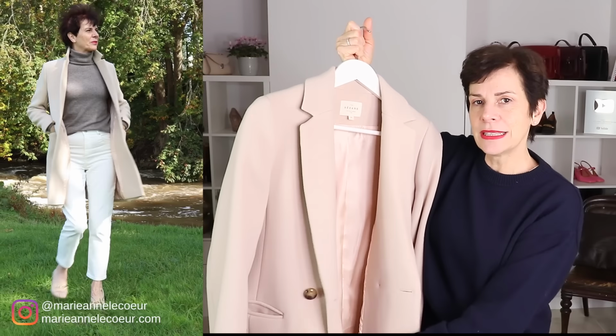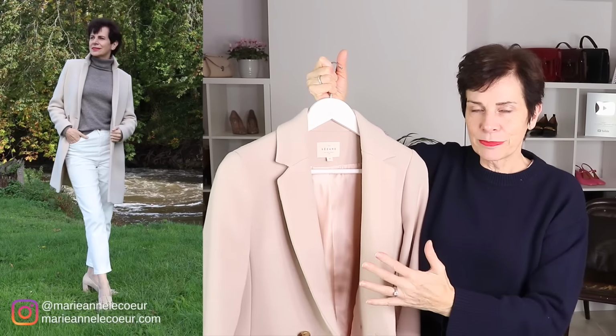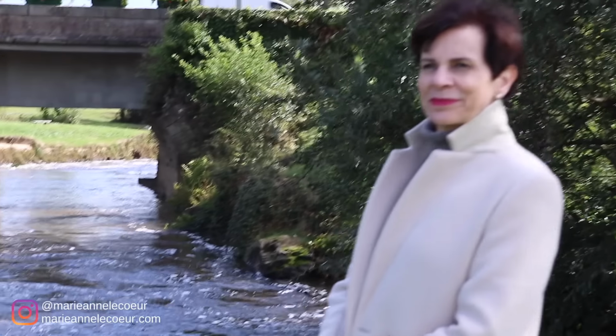You can wear this if you want to stay all in that kind of a neutral palette, or you can mix it with dark colors, for instance navy blue or black. This is something we would do in France. Here's a special tip for you. You want to look extra chic, elegant and expensive, stay in the one-tone palette.